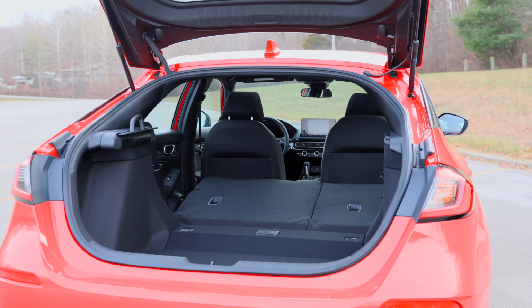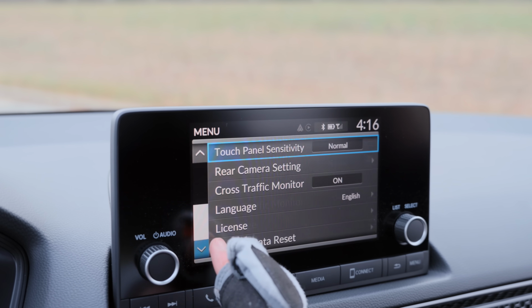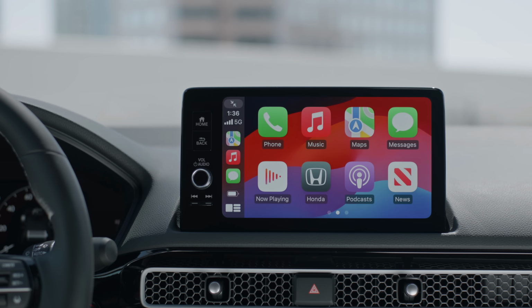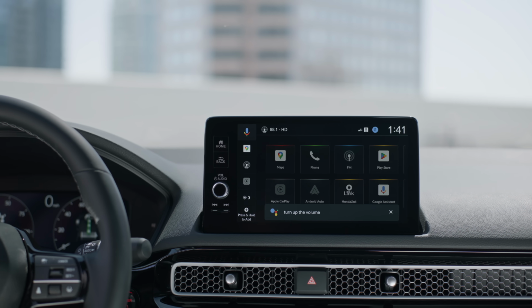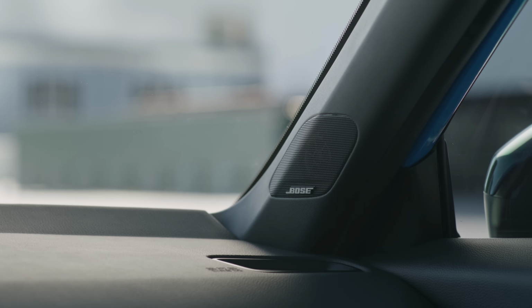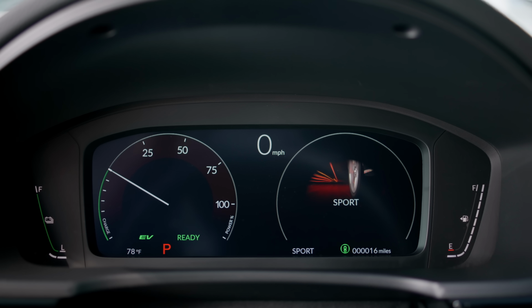But I do find it frustrating that even if you spend this much money, you still get the cheapest infotainment that Honda has to offer. The new Google built-in setup with a high resolution and wireless CarPlay Android Auto is on the Sport Touring. That $33,000 trim also adds a far superior Bose sound system with more punch than what you'll find in any Corolla, along with a full digital gauge cluster.